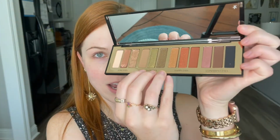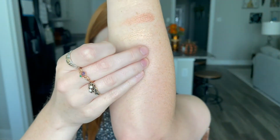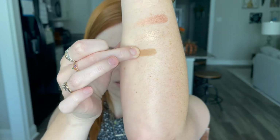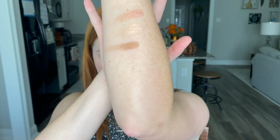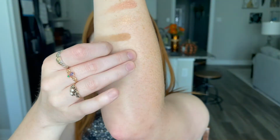So next I'm gonna swatch this Power Eyes trio. So these three shades right here. Here's the first one, and it is a matte. It's a very pretty warm brown that would be beautiful in the crease. Okay, this next one I think is maybe the one I'm most excited for. It's the green, and y'all know I love my greens.